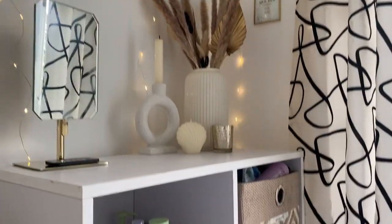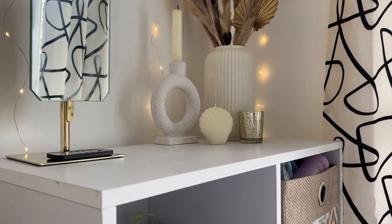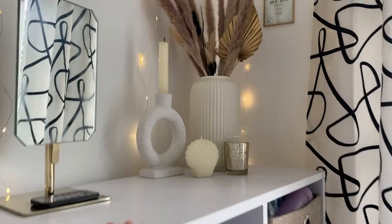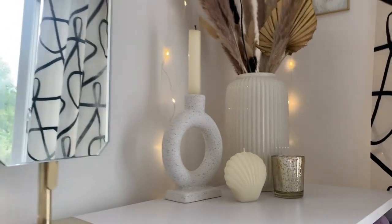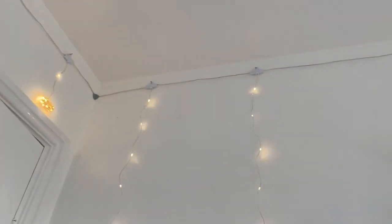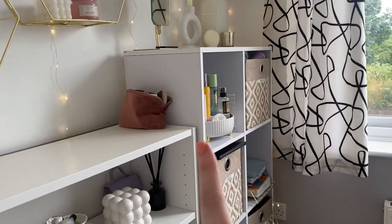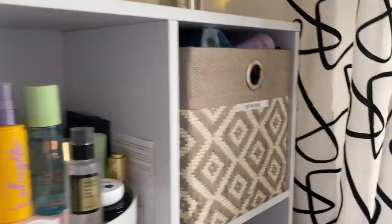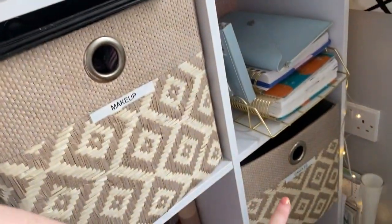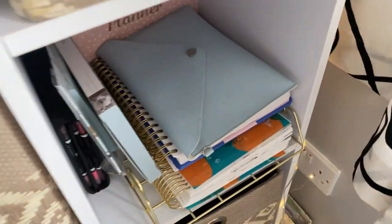So going on to the other side, this is more neutral. I usually do a lot of content here, so if you see any unboxing reels or pictures on my Instagram, they're usually taken here. So I've got my little dried flowers and pampas grass here, and then some little candles as well, and fairy lights which go along like a waterfall. They were just from Amazon. We've got some more storage units. This one is from Wayfair, this one's from IKEA. So I've got the little boxes here of skincare, makeup, candles and crafts, and then I've got extra candles here, just some more stationery.